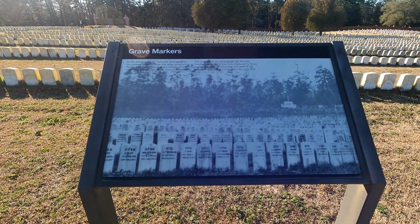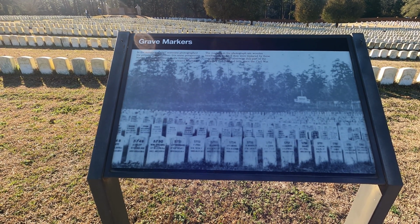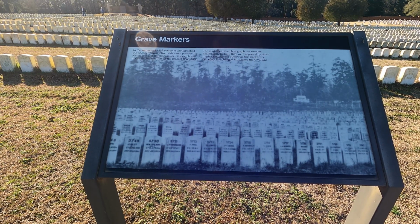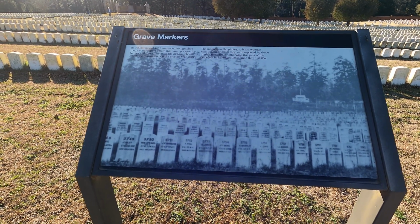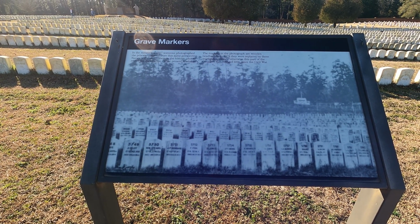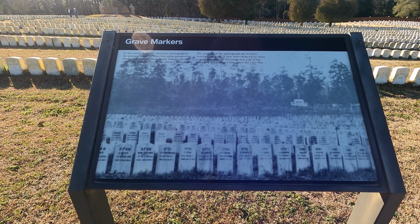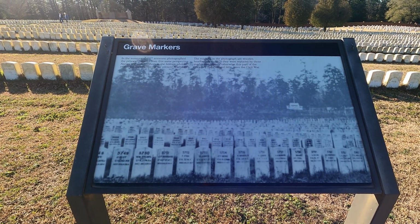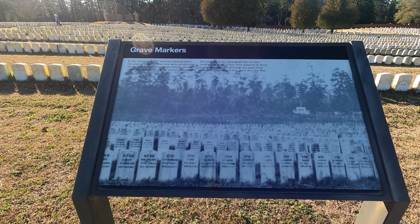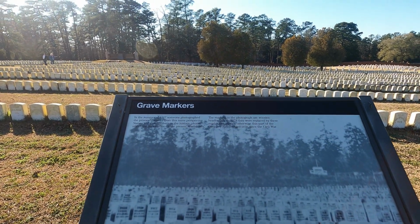Alright, we made it to the National Cemetery where a lot of the prisoners of war here at Andersonville were buried. And just a little side note, a former prisoner, Clara Barton, who's famous for starting the Red Cross, actually wrote down the names of all those deceased and then came back and placed markers here in the cemetery. This place is awesome.